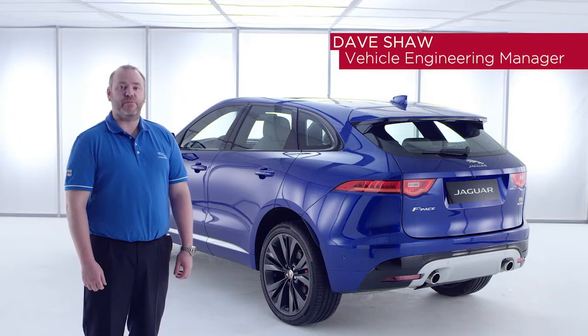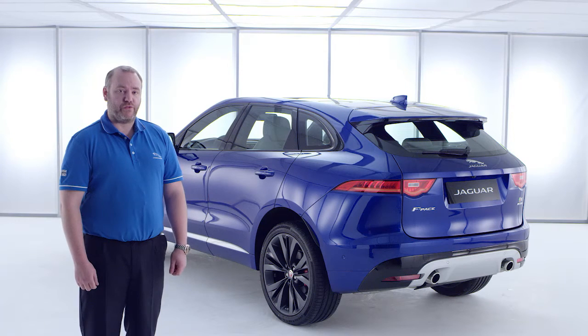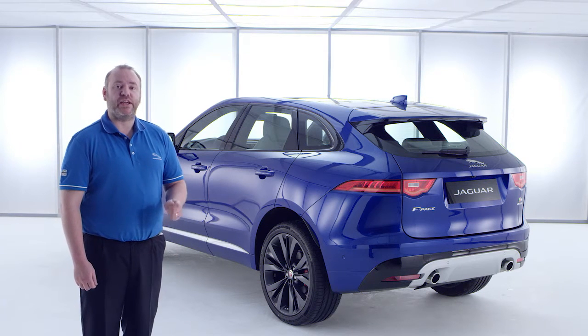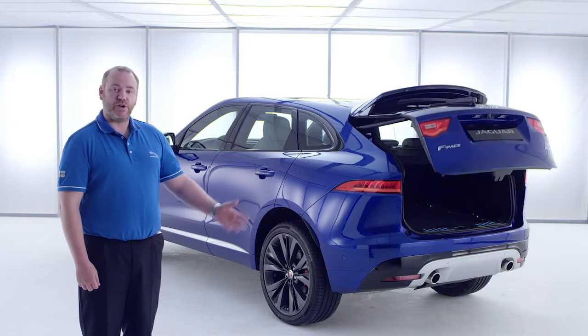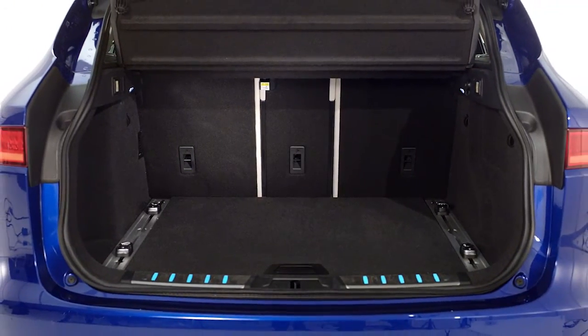I am the Vehicle Engineering Manager for the new Jaguar F-Pace. With this car, we've created a new practical Jaguar benchmark, a car with real usable space for you and your life. Let me show you how we've done that. Firstly, by creating outstanding luggage volume.